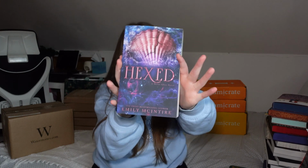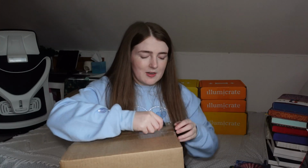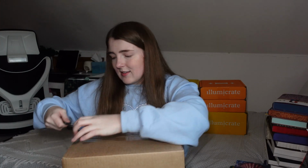This is Hexed by Emily McIntyre. This is another Waterstones parcel, and they are some collector's editions of a book series. It's actually wrapped in bubble wrap. I've never seen a Waterstones thing in bubble wrap. It's very well bubble wrapped as well. My hair's getting stuck to the sellotape now.